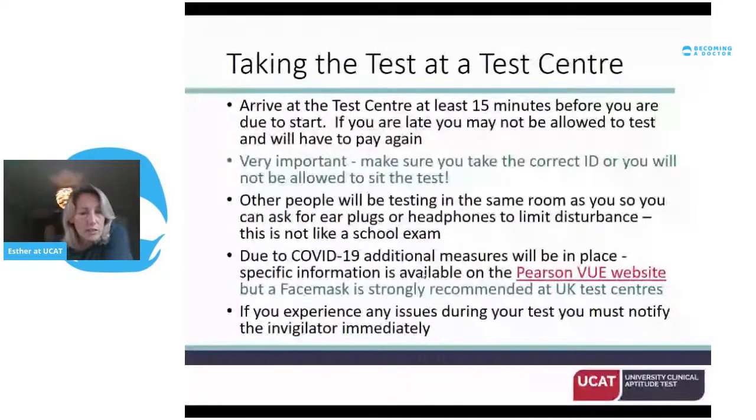There is obviously social distancing and lots of other health and safety measures at the test centres, the same as there are in schools and other places. So they will be in place, and you can look at details of those on the Pearson VUE website. There's a link to the Pearson VUE website in our test centre guide, simply to say, try and have a look at that in the week before your test. So at the moment, the current government advice, and the advice from Pearson VUE, is we recommend that you take and wear a face mask during your test.